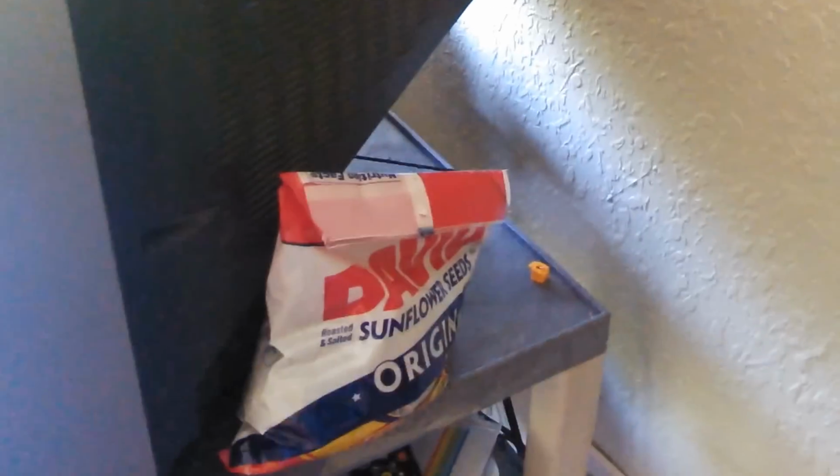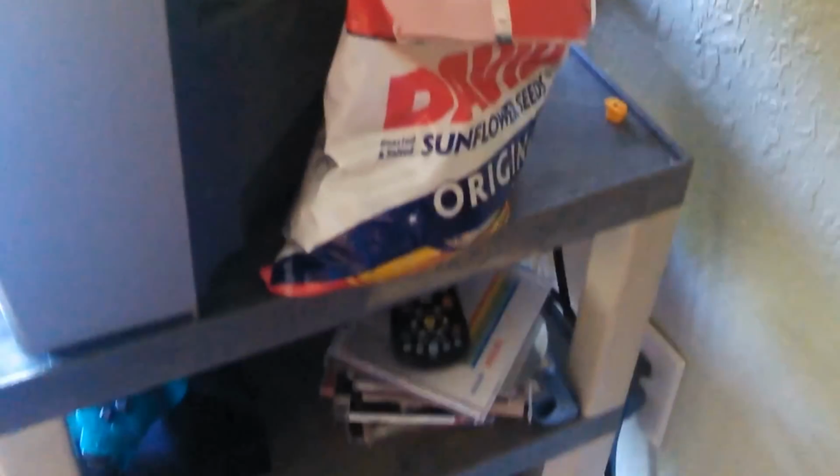Then the next thing is this little table. This is where I have my TV and other things like that. That's a needle for my USB Sony record player. It's a very cheap record player. It doesn't sound very good, but I use it to rip vinyls onto iTunes and stuff like that. And then under that I have a few CDs. Those are pretty much all the CDs I have. I don't listen to CDs very often, and I only really need them when I rip them to iTunes. So I just have them back there.